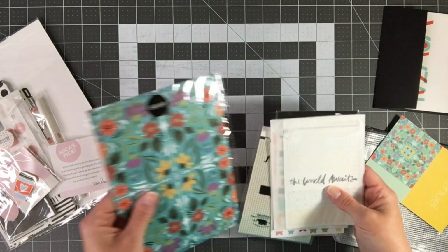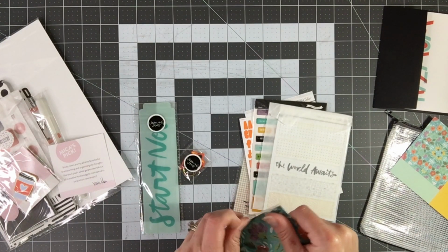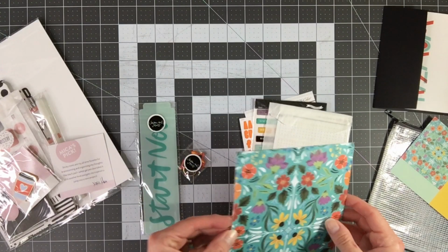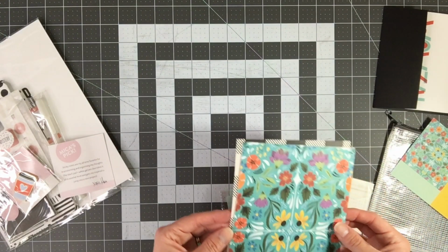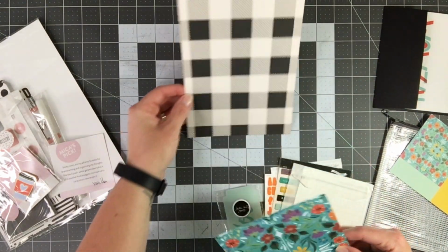So let's look. This is not a Project Life kit. I don't feel like it's a Traveler's Notebook kit either because of the way the papers, they're 6x8. It has been such a long time that I've actually purchased a Studio Calico kit. I really don't know what their kits include anymore. I probably will be purchasing one soon to go with my 2020 kit review series, but I just haven't looked at them yet.